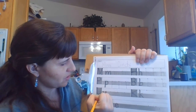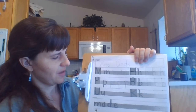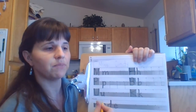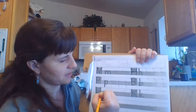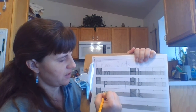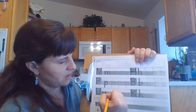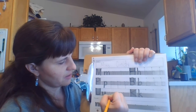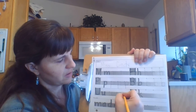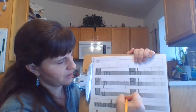Little line down, curve up, little line up. Okay, sometimes we mess up on our U's because we forget that little stick or we pick up our pencils. So let's practice not picking up our pencils. Okay, curve up and come down. Curve up and come down.